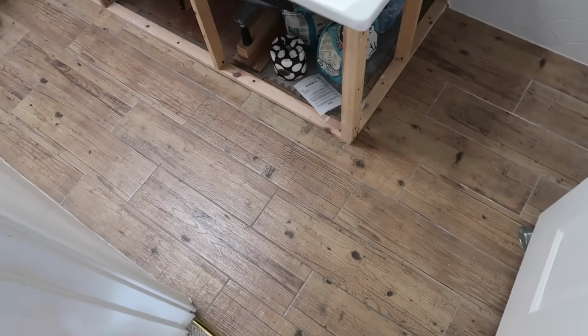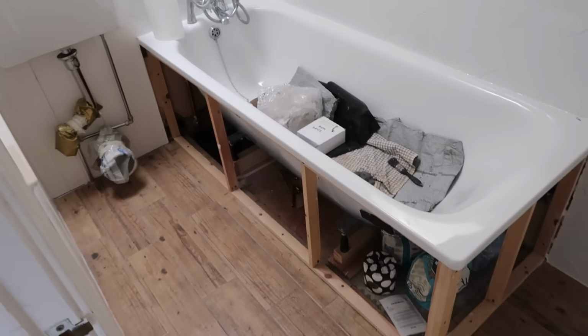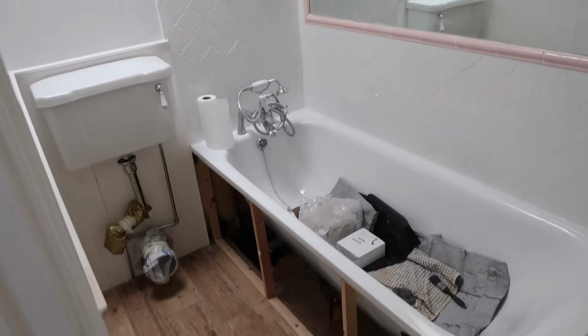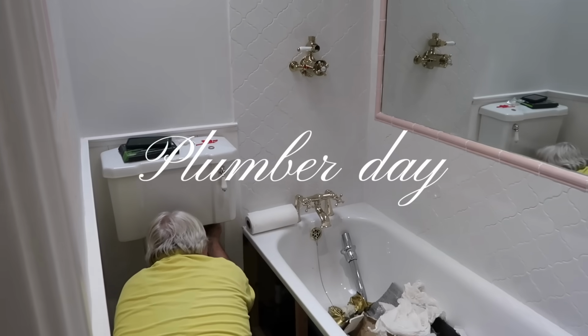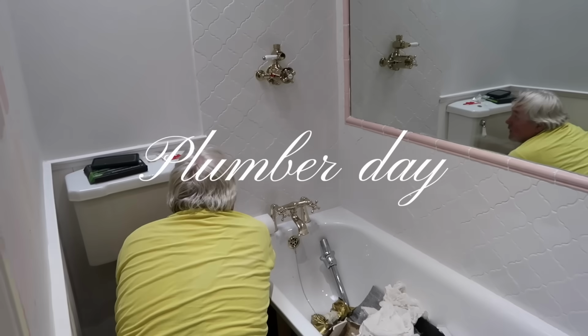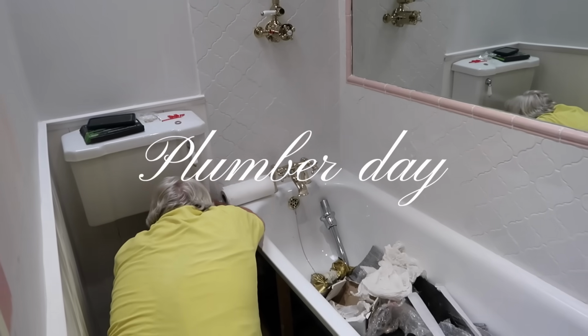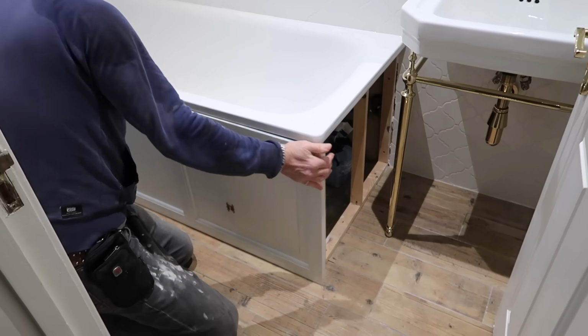So watch this space. But for now, we've just cleared out all of the space because we have the plumber coming in a couple of days. This is all a very nice tight schedule to put all of my fittings in. Done. Oh my gosh, the tap! Oh, and the waste as well. Pretty! JJ, look.